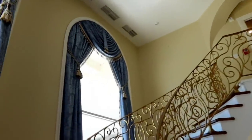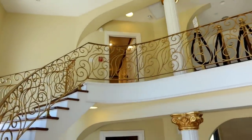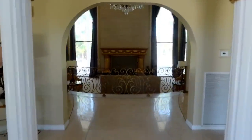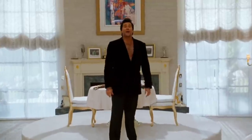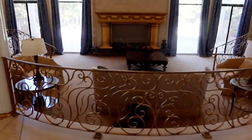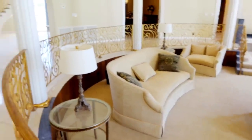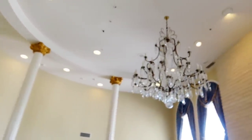The curtains and everything. That actually leads up to Wayne's bedroom. So here we go. This is what you would have seen in Vegas Vacation. If you have nothing to do later, please come back. I'm gonna make pasta. That is so cool. Look how high the ceilings are, that beautiful chandelier.